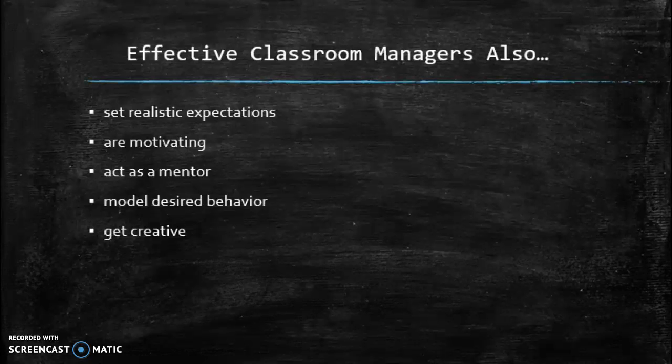Effective classroom managers also set realistic expectations for their students. They're motivating, they act as mentors, they model desired behavior, and get creative. Again, I observed all these different parts of being an effective manager. She had a set of expectations for her students up on the board for their behavior that just kind of stays there year round. And then she also had, on a giant easel in the front of the classroom, written out the learning targets for the Common Core standards that they're currently working on in the form of I can statements, like you'd see in a written lesson plan.